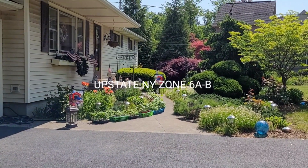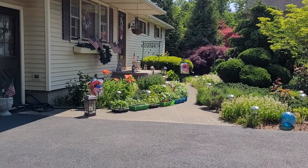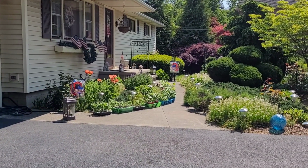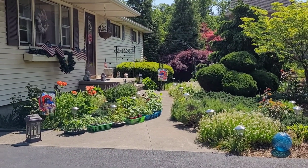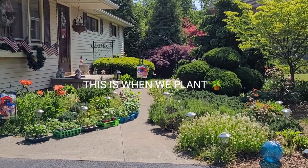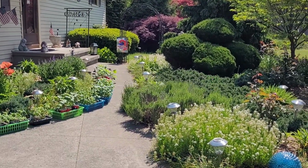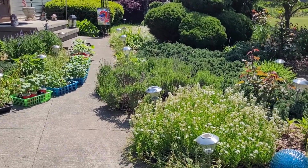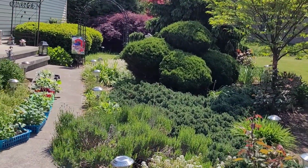Okay, this is the front, and I'm going to show you the flowers that are blooming over here, these poppies, and also the front garden and the seedlings. And I have put them out to get some sun. They're going to get planted this week. This is the end of May, and this is when we really plant.